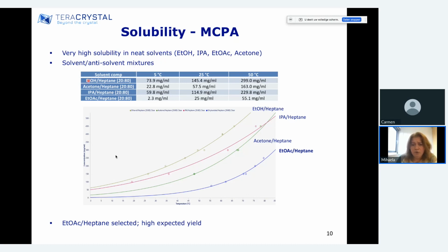And then you see here the solubility curves in different solvent heptane mixtures. Already here this gives you an overview and a selection possibility. And in this case, the obvious selection was ethyl acetate heptane, because we expected quite high yield without the need to cool too low, and also to fulfill our initial desire to decrease the solubility a bit such that we achieve a good crystallization.